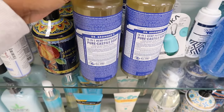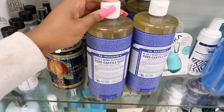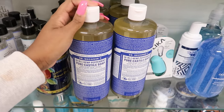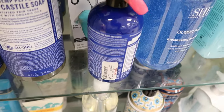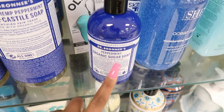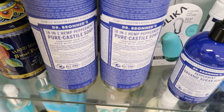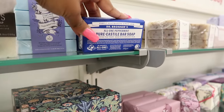Oh, y'all, they got my Dr. Bronner's for $12. I should have priced this at Target to see how much this was compared to that one. So I don't know if I'm gonna get this one or see if I can get it cheaper. They got this one though, and this one is $4.99. I might get this one because it's essentially the same thing, but this is the sugar soap and this is the regular, but this is much cheaper, so I might get this one. They got the bar one too, but I don't really want the bar one. I want this one, so I think I'm gonna get this one.